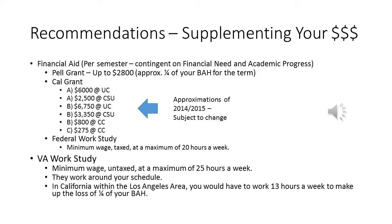And how do you make that up? One of our recommendations is to utilize financial aid. Again, the majority of veteran students are eligible for financial aid because they utilize the GI Bill for subsistence, which means that they don't really have a taxable income coming in, which means that their need is very high, financially speaking. So a Pell Grant is $2,800 a semester. So that's it. I mean, that's the $500 a month for the time allotted within a school year. That makes up for it.